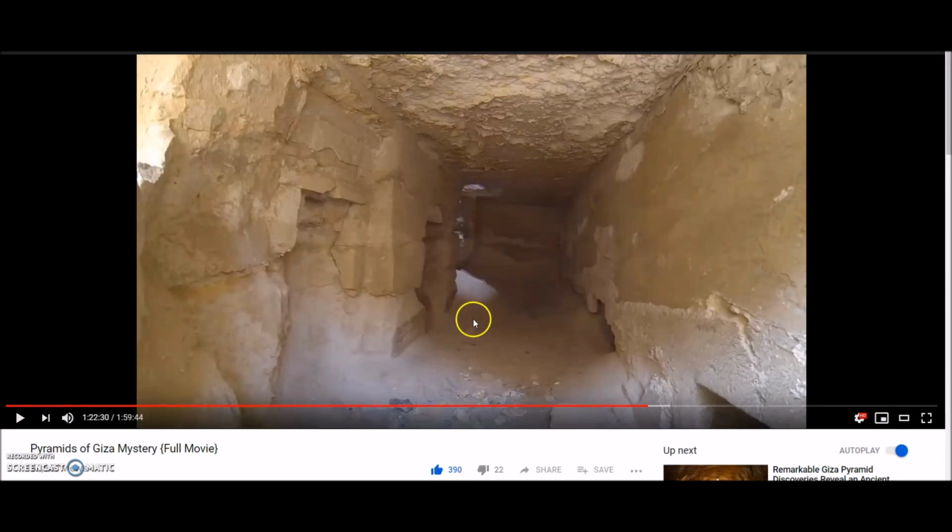Because here, they're looking into GCF1 through one of the gates. You can see there is some really advanced stone cutting in here. This isn't just a lump of rock. There's much more going on inside of this structure.